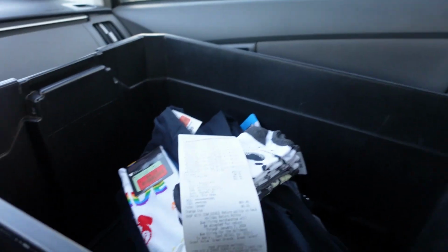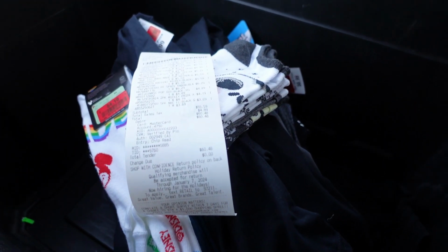I'll give you guys a little peek here. Let me show you. You can see a couple pair of socks and t-shirts. That's pretty much what I got, but I'll show you in more detail once I get home. There's some good stuff in there. I think I'll do alright on them.